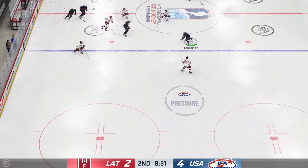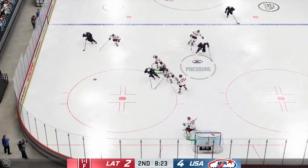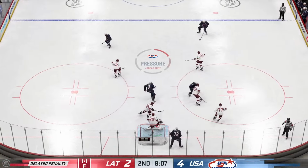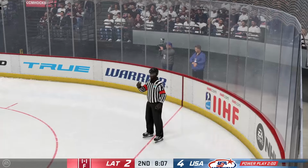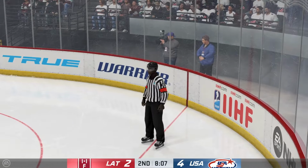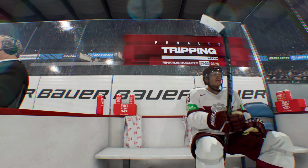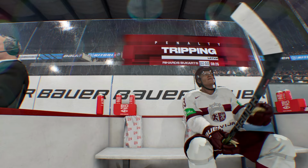Werenski's moving it ahead. Great pass from the left wing up the middle now. DeBrink, it's hauled down. Penalty on the way. Let's get the official decision. Another stick infraction, and you know that coaches don't like this one. A product of not being in good position, reaching, and then taking the trip because you weren't moving your feet.